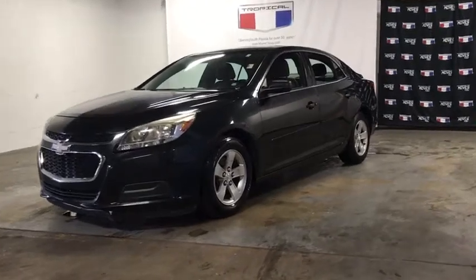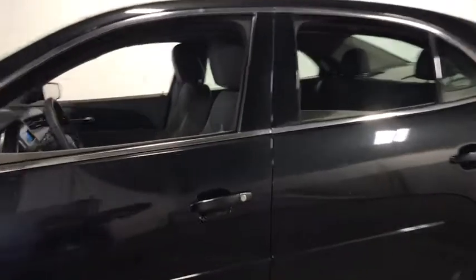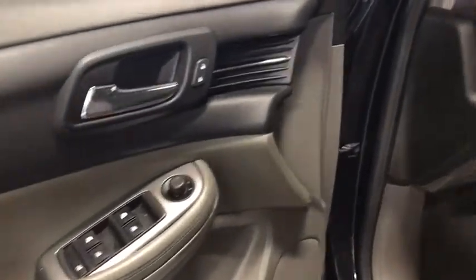Make a great choice today with the 2015 Chevrolet Malibu, a combination of performance and fuel economy. The Malibu is a great commuting car. This vehicle has less than 70,000 miles.